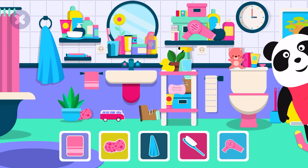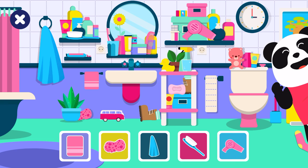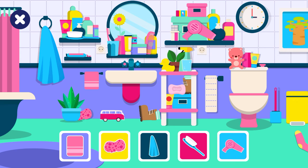Look how many things there are in the bathroom. Elliot needs to find some of his things. Can you find the hidden objects? Come on, buddy. Can you find the hidden objects?